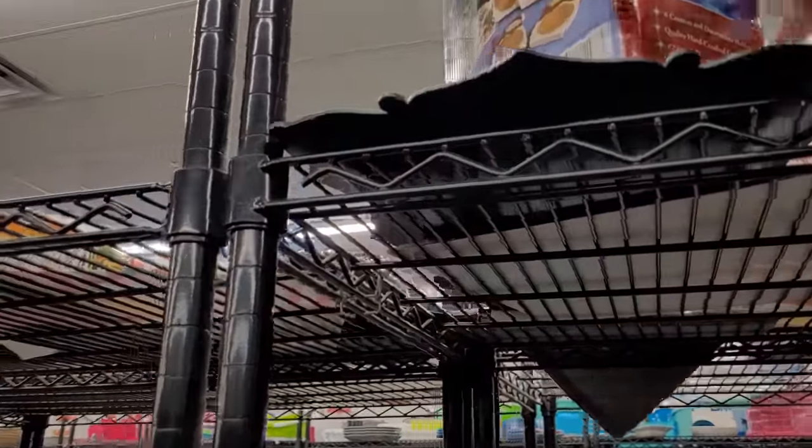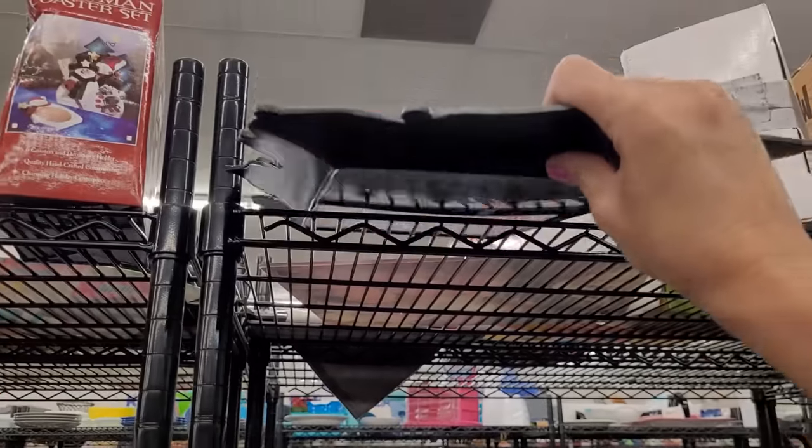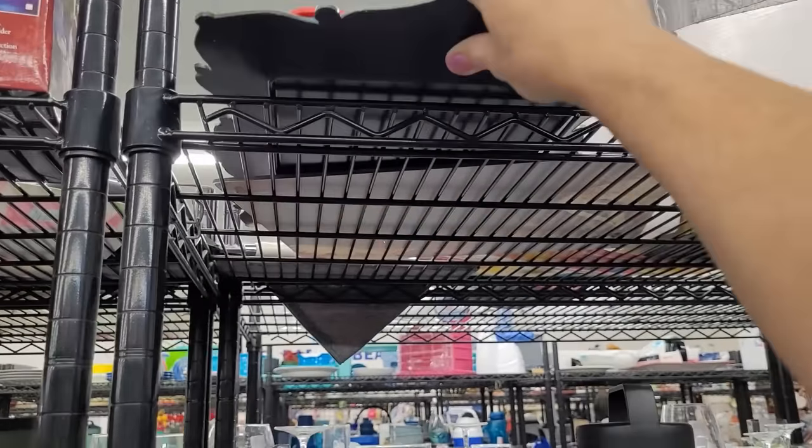Let's see. What's this up here? It feels like a tray, but the shape is very interesting. So let's have a look. A plain green tray.